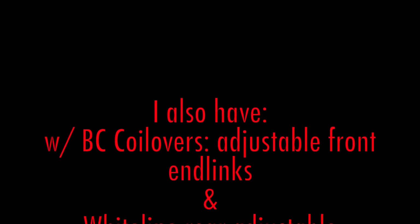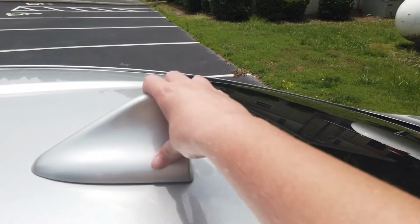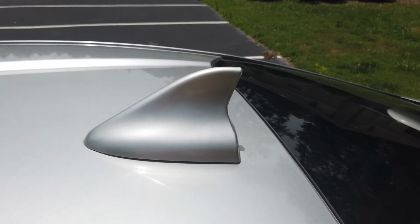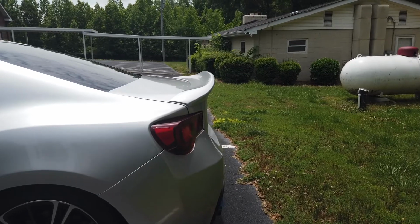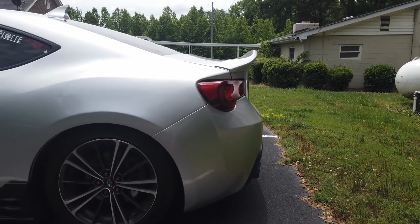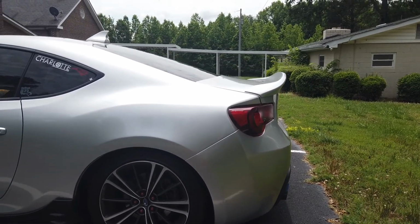Underneath the car, I also have a Perrin transmission mount and transmission bushing. I did get this off of eBay. It's not perfectly flush, but I mean, it works, and it was only like 30 bucks. I like it. The spoiler that I have on the car currently came from FT Speed's website. It was the Paintmatched Duckbill. I really like this spoiler. It has the perfect amount of curvature.